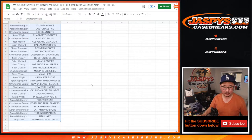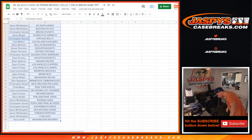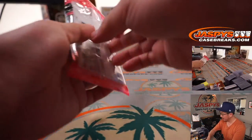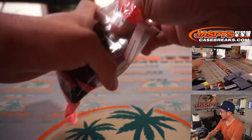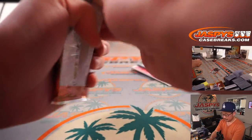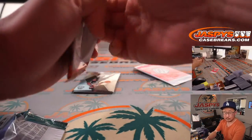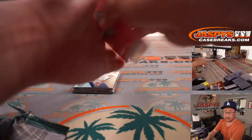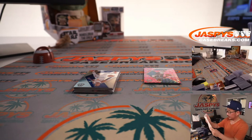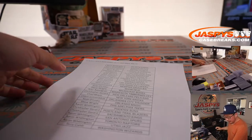All sorts of computer issues today. All right, there we go. Computer's acting weird today. I think we lost power last night because my computer was turned off. There's the final printout right there.